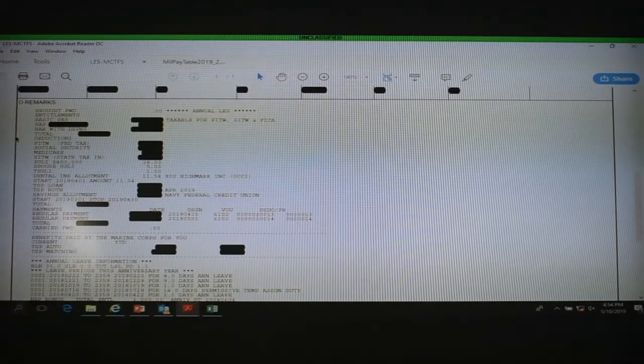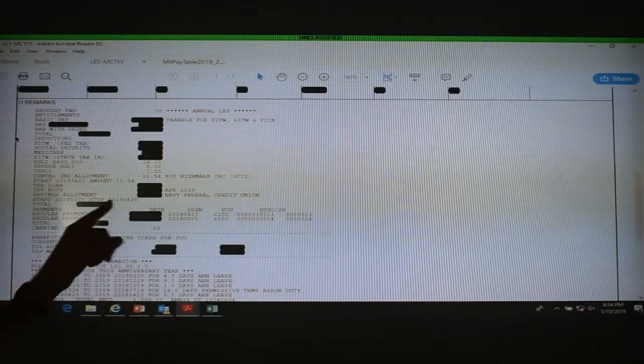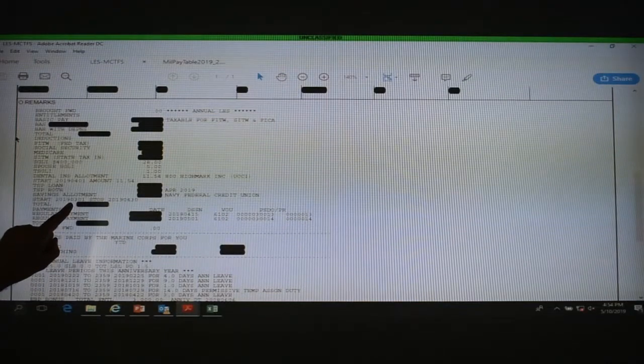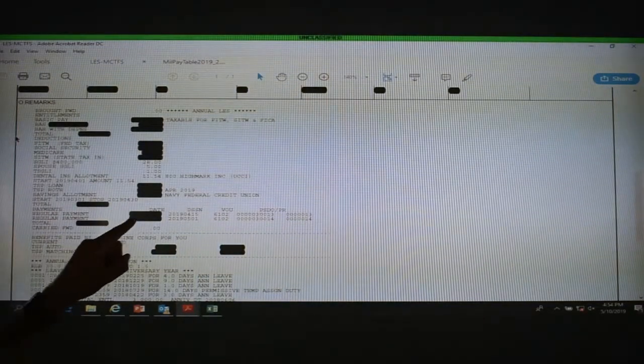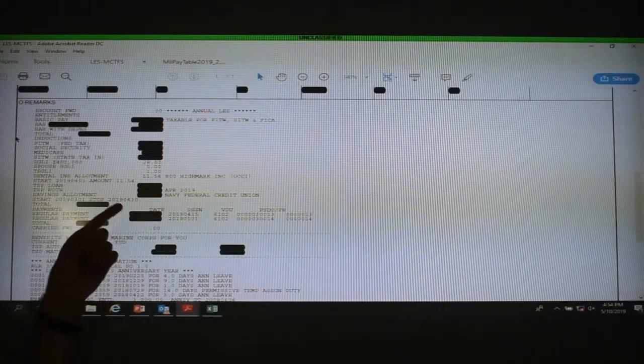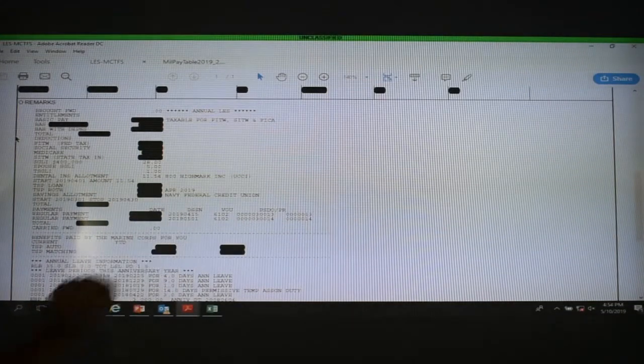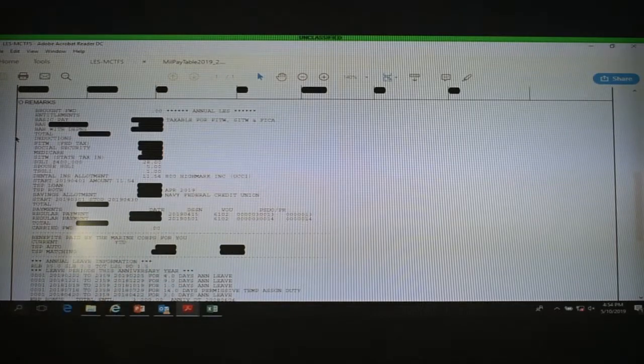TSP loan, if you're paying back on a TSP loan, TSP Roth, or TSP traditional or tax deferred, if you're paying into your TSP. Savings allotment, if you have a savings allotment, that'll go there. All right, so come back up here, you have your total entitlements, subtract your total deductions, and that'll get your 2 payments for this period this LES covers. All right, so first payment was made on April 15th, and the last payment was made on May 1st, or the end of April. So that is the meat and potatoes.